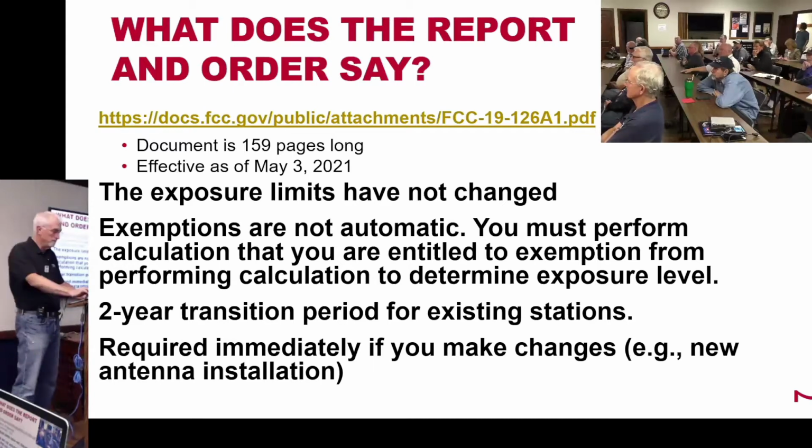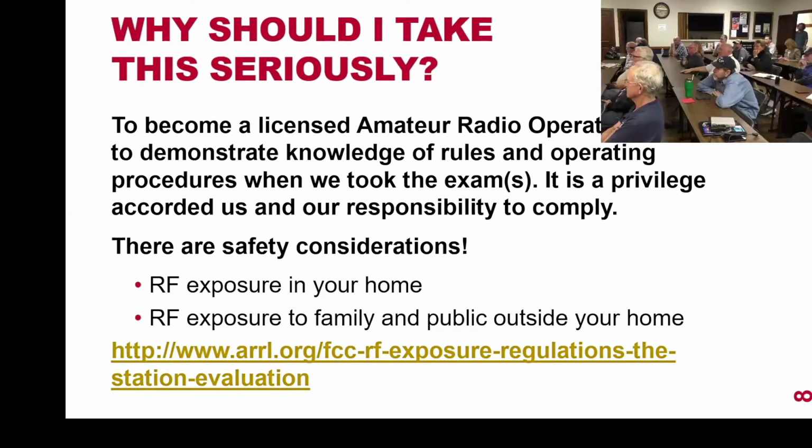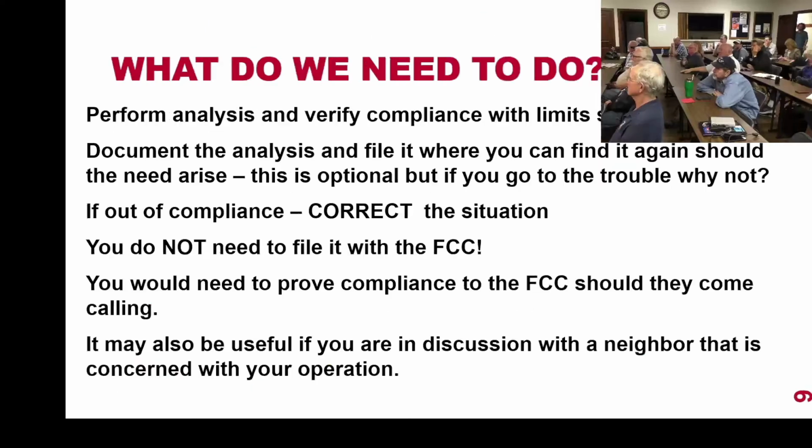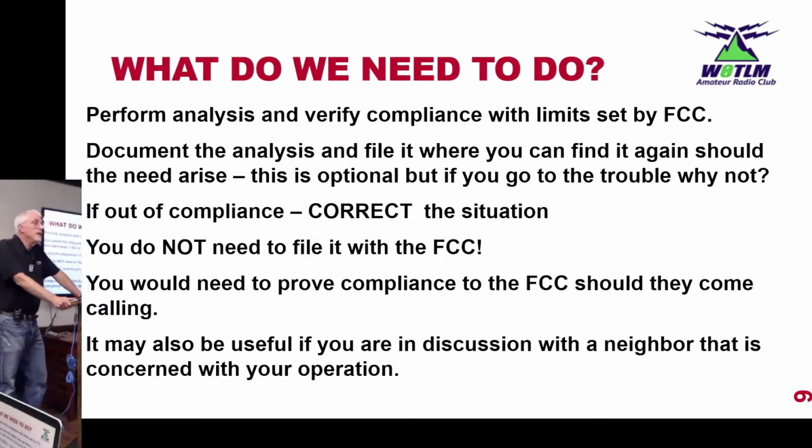I mentioned this before. Why should you take it seriously? Safety, and the fact that these are the rules that we operate under. What do we need to do? We perform an analysis and verify the compliance that we're within the limits set by the FCC, and I'll show you shortly what that means. You would document the analysis and file it where you might be able to find it again. Here's where it's a little weird: it's optional. You don't need to keep your calculations on file. If the FCC calls on you, you will be obligated to prove that you've been operating within the limits. So if you perform the calculations, put it in a file cabinet and save it for that time.